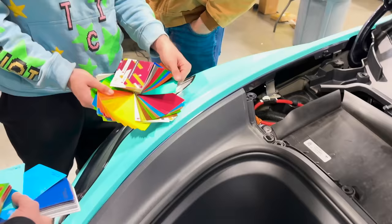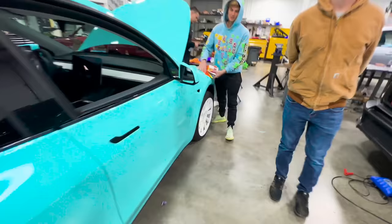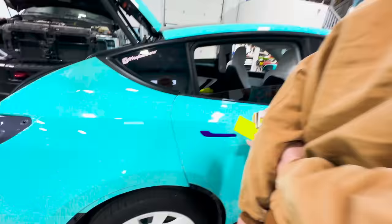Oh, wow, we got a lot of colors to choose from. That's cool. We could do orange, bright neon orange with this. That could look really good. That's a pretty crazy combo right there. Yeah, that is a crazy combo. That's cool. That's bright. Yeah, that looks good too.